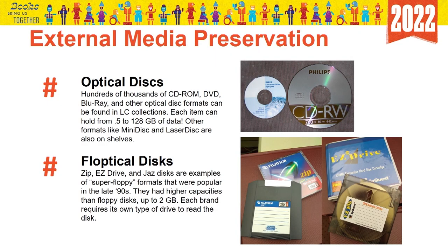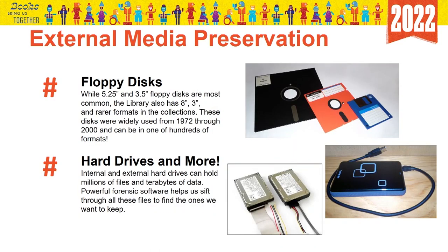We also have all kinds of floptical discs, like Zip, Easy Drive, and Jazz, among others. These were kind of between floppy disks and optical discs, so you have an actual disk inside a cartridge. And each of these has a need for its own individual type of drive to be able to work. We also have all sizes of floppy disks, not just 5 1/4 and 3 1/2, although those are the most common, but we also have 8-inch, 3-inch, and other weirder formats. These were very widely used from 1972 to 2000 and a little bit beyond, and they can be in all kinds of different formats. So we have all kinds of different ways to access these and preserve the data on them. And then we also get hard drives of all different formats, including internal and external formats.